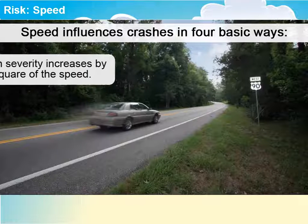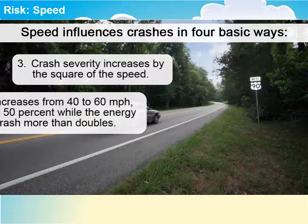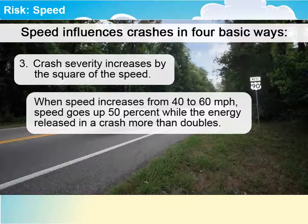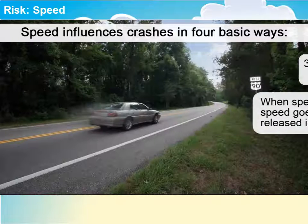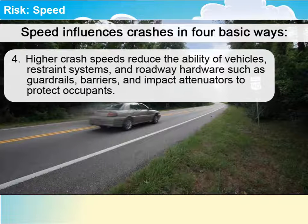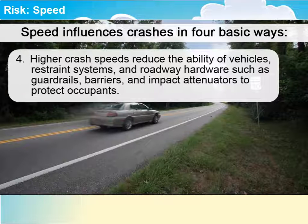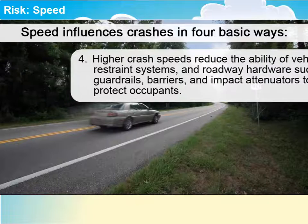Crash severity increases by the square of the speed. For example, when speed increases from 40 to 60 miles per hour, speed goes up 50%, while the energy released in a crash more than doubles. And number 4, higher crash speeds reduce the ability of vehicles, restraint systems, and roadway hardware, such as guardrails, barriers, and impact attenuators, to protect occupants.